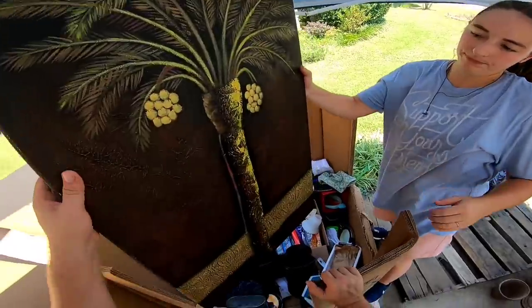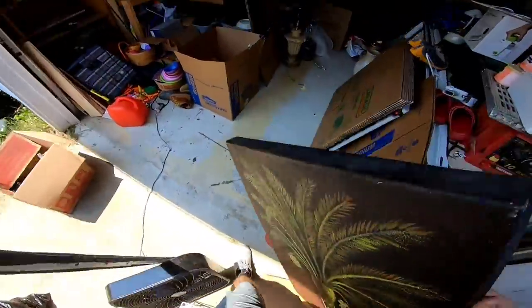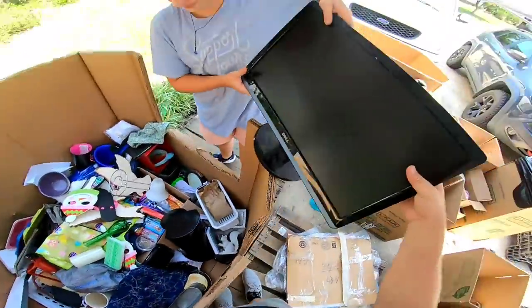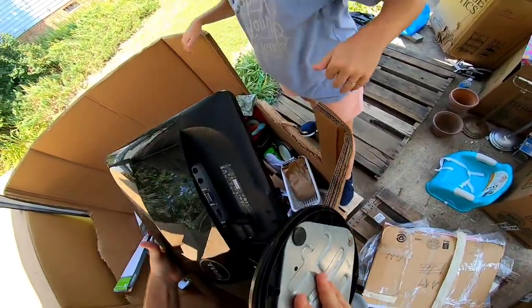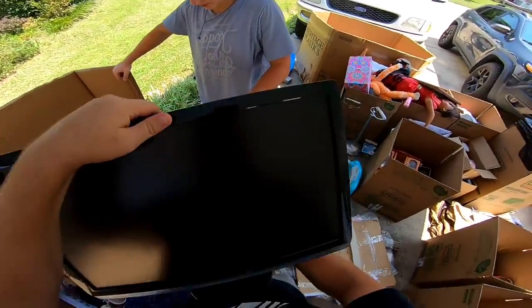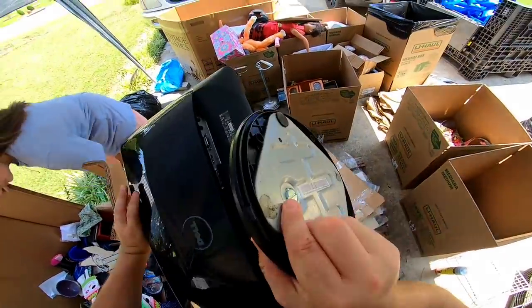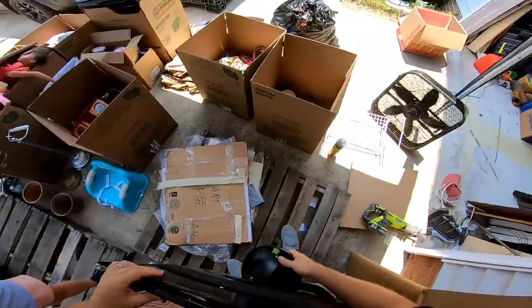It's out. Facebook Marketplace all day long. $10. It's a Dell. Oh, it's not a TV. It's a computer monitor and it's cracked on the top. It does have an HDMI output. But it is cracked. If it works, I could probably sell it on Facebook Marketplace, but I need to find the power cord. Gotta find the power cord.